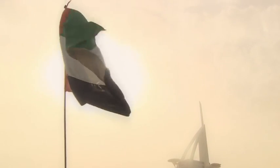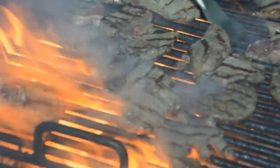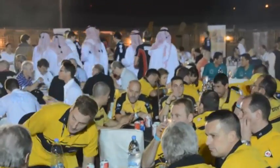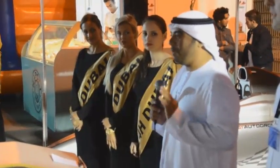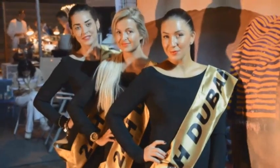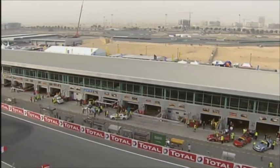500 racers are already at the welcome party for the 8th edition of this race. This stop on the 24-hour series has long been a must for any motorsport enthusiast. The race is accompanied by some impressive figures.